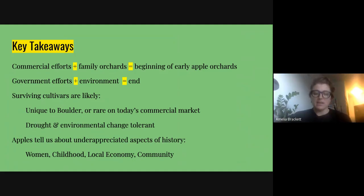As Chance said, by the 1930s and 40s, that's really the tail end of this thriving moment that we've identified. And then, as we've both mentioned, the surviving cultivars are likely unique to Boulder or rare on today's commercial market. Not all of them are this way, but a number of them seem to be drought tolerant and somewhat tolerant of environmental change, right? They've gone through a lot. And one can only assume that they have not received the same level of care consistently every year that they've been around for multiple human generations.